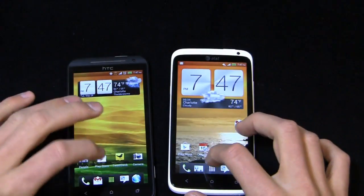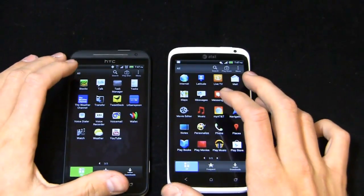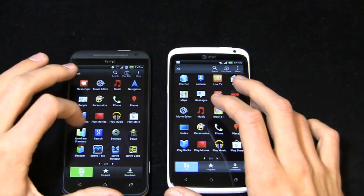Let's take a look at Quadrant Standard on both of these devices and see which one comes ahead, because they're running basically the exact same specs. So let's see which one comes out on top. And we'll load up Quadrant Standard.